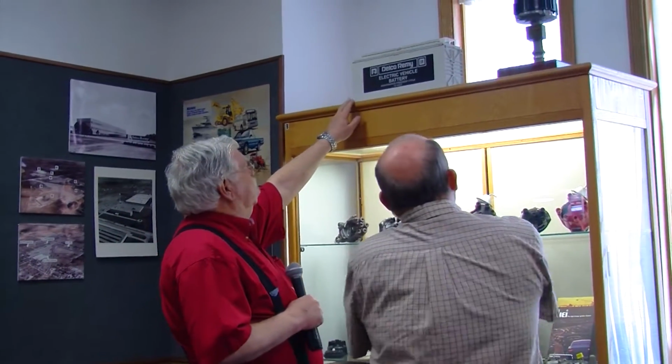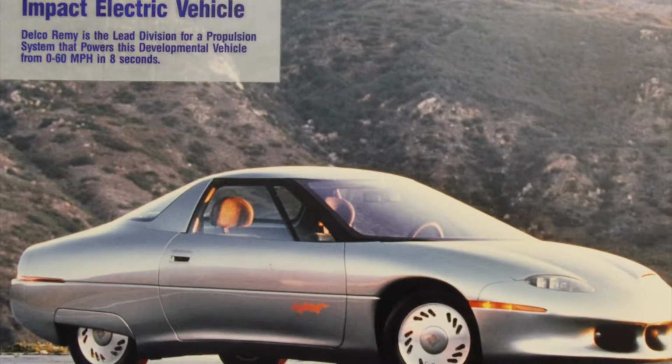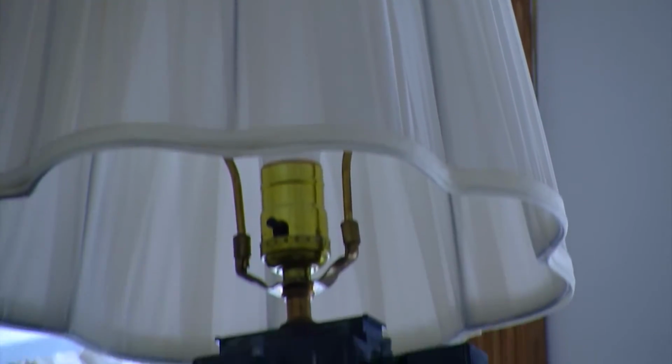This up here is a mock-up of the electric battery that went into this electric car here. That's all made out of wood. It's not a real battery. Okay. These lamps, we got 5 or 6 different lamps that they gave to people when they retired.